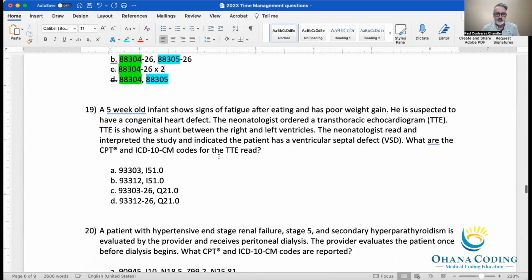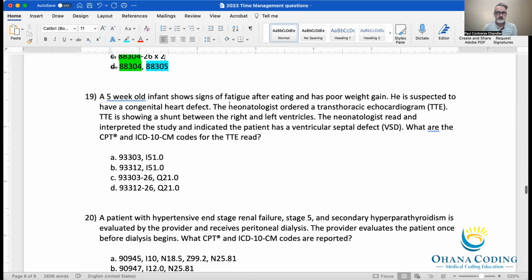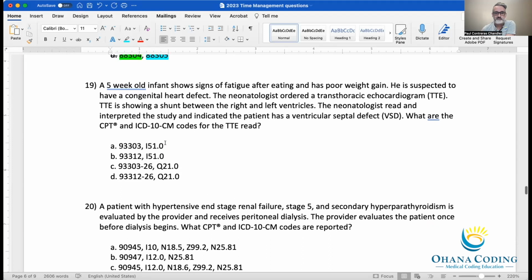Okay, number 19. Number 19. We're almost 2/3 of the way there. So number 19, 2:24 on the clock. And go. And number 19. So 4, 3, 2, 1. We have a lot of 2s in here.